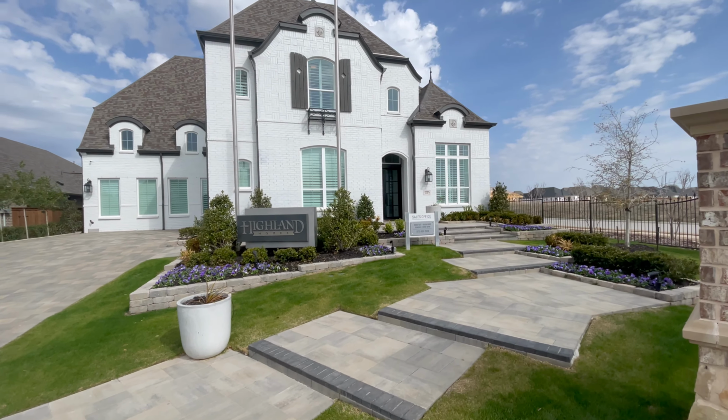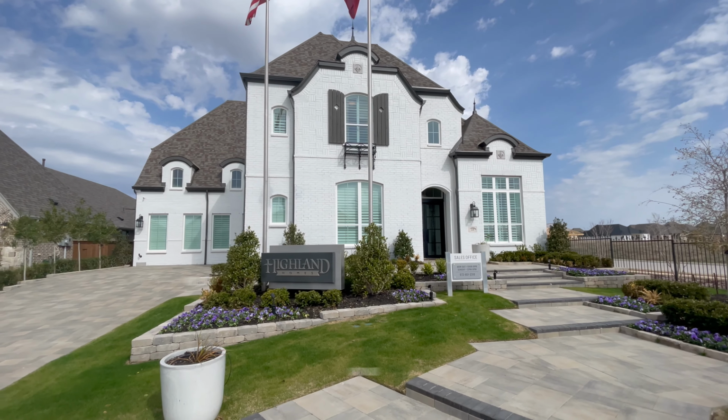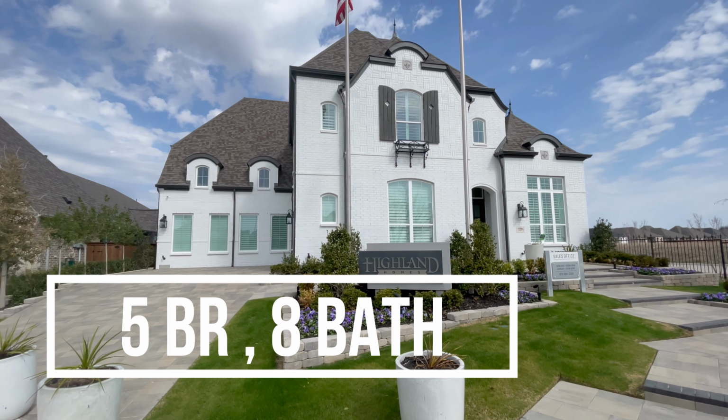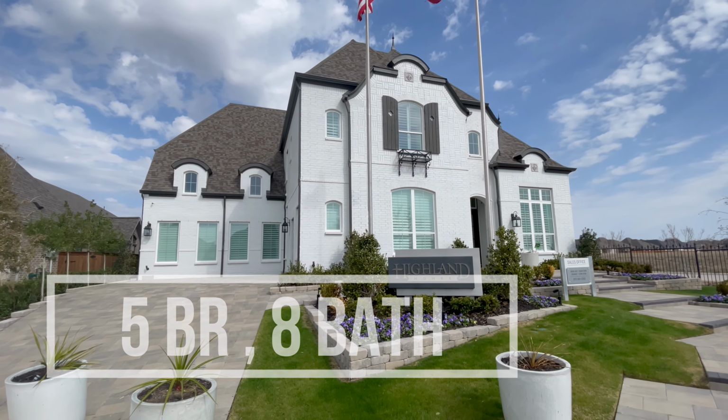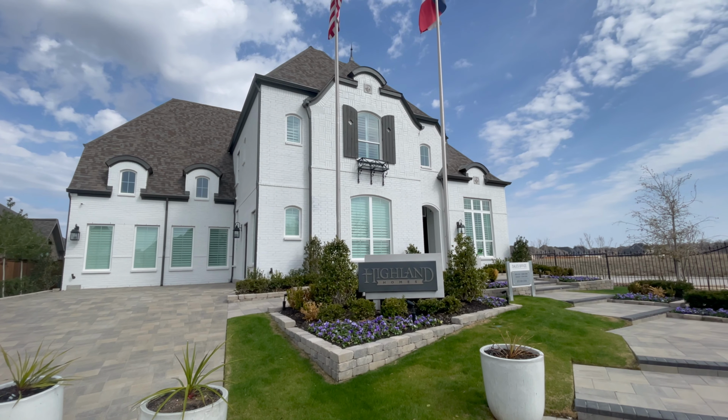This particular home is built on a 74-foot wide lot, which is quite large for inside of a planned community. It's about 4,600 square feet. It's a 5-bedroom, 5 full bath, and also has an additional 3 half bathrooms. Really a great looking build, a lot of character to it.